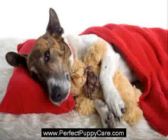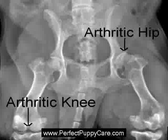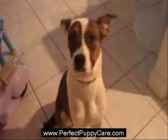Some common symptoms of arthritis are stiff and sore joints, weight gain, decreased activity, behavioral changes, excess sleeping, and difficulty sitting or standing. A dog may seem to favor one of its limbs. If any of these symptoms last for a week or more, schedule an appointment with your dog's vet.